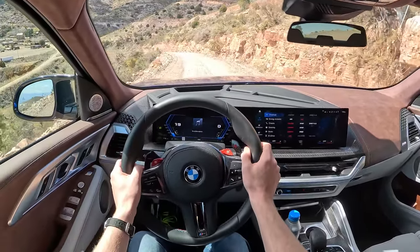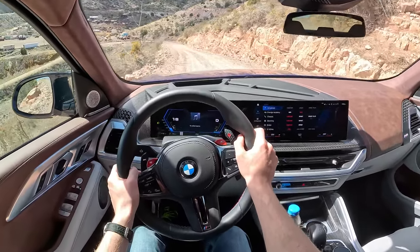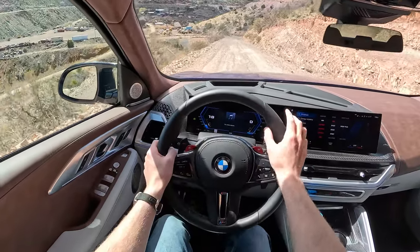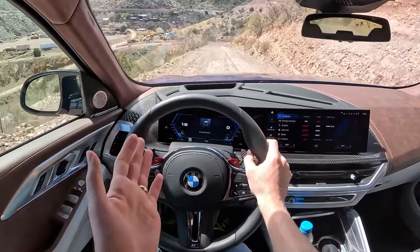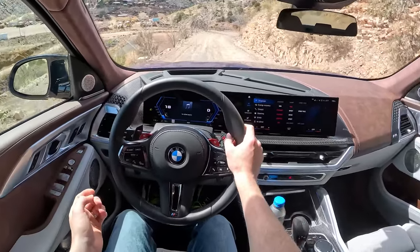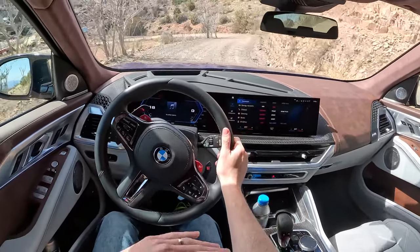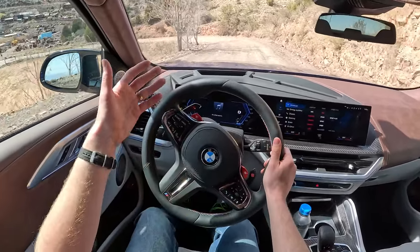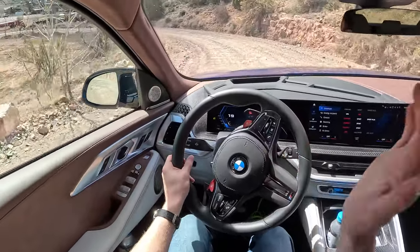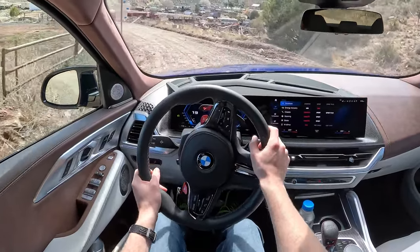Right off the bat, you may be picking up on the boominess of this cabin. That's the only complaint I have from a NVH, noise, vibration, and harshness standpoint. It's just that there's a boomy aspect to this, and I don't know if it's the wheels being so large, if it's the cavernous nature of this cabin, but this thing is remarkably quiet at speed, which you'll see a little bit later on in the video in our highway portions, but you do hear the boom crashes over more of the bumps.